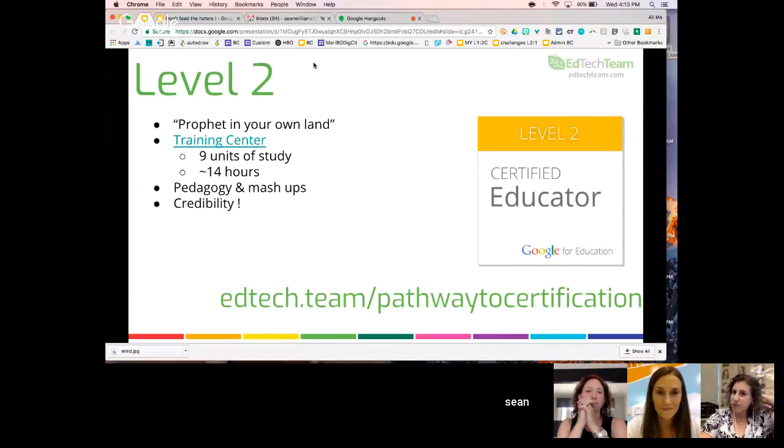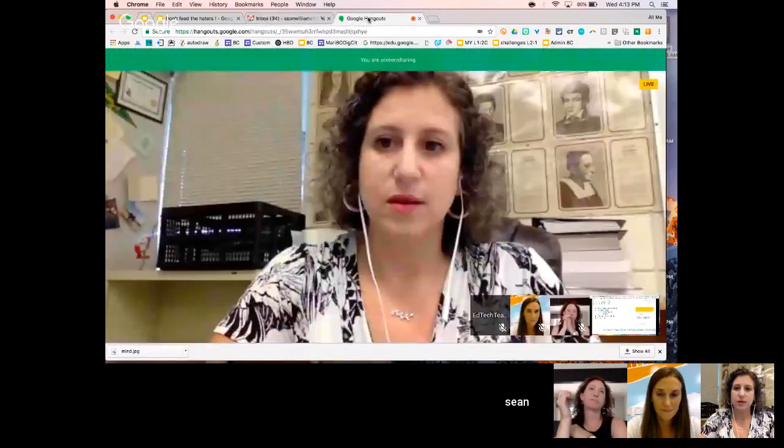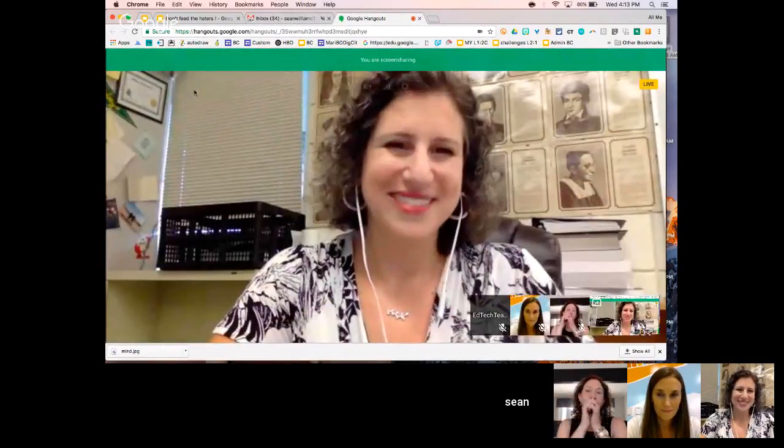I think the level 2, just like the level 1, is pretty impressive, and people put it in their email and stuff. That badge, the level 2, is another layer of recognition. If you got that, you know your stuff, you not only know the tools, but how to deeply apply them and what's available to you to help with student outcomes. Other than that, it's a lot like the level 1.